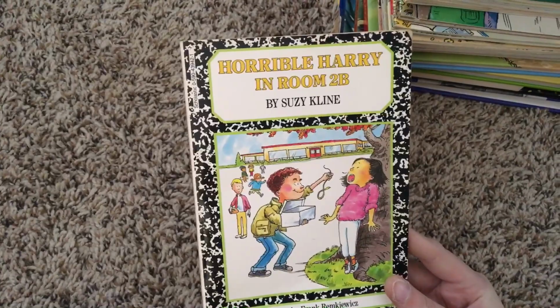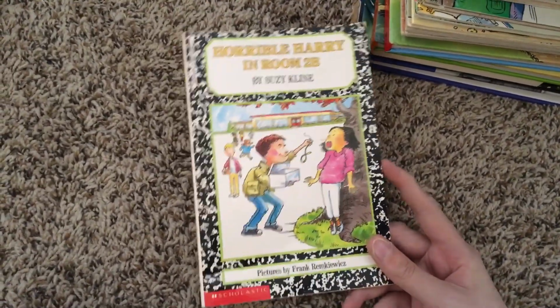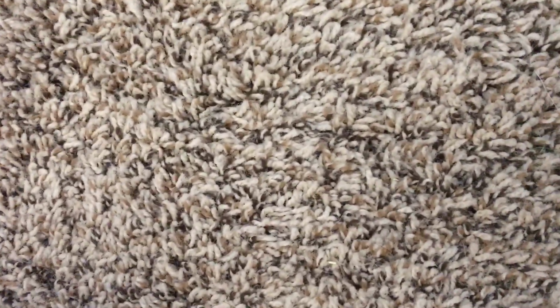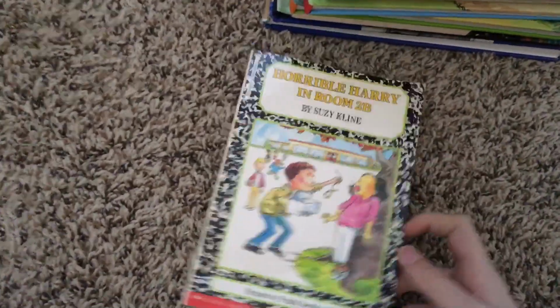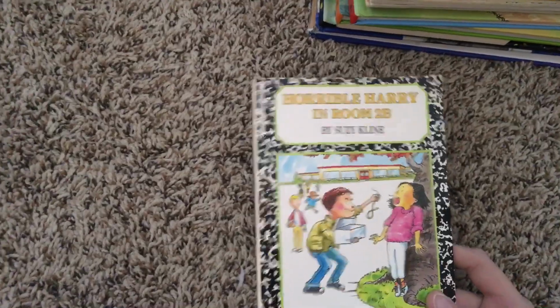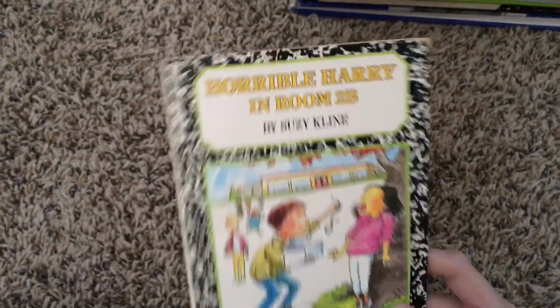But I got this Horrible Harry book in room 2B. My son loves Horrible Harry, but it's really hard to find these books because I think they're kind of going out of style. It was 1988, so they are going out of style. The Horrible Harry books, to us, they're going out of style. You guys might not think so, but my son loves these Horrible Harry books.